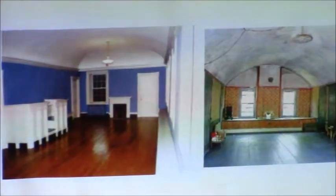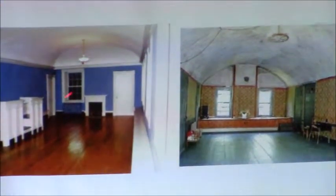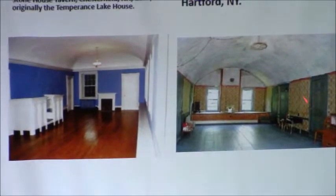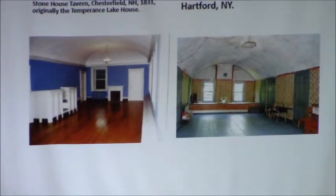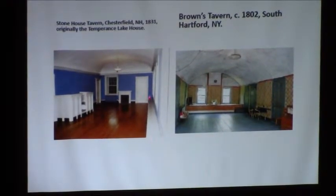Other examples. And these are typical of here, if they hadn't been divided into bedrooms. They seem to all have some sort of arched or elliptical ceiling. This one is more of a half circle. This one still has its bandstand, okay? Usually there was a chandelier. There were usually benches. You see the bench common in all of these. Normally there would have been a fireplace at one end, and later there might have been wood stoves at one end. Okay.